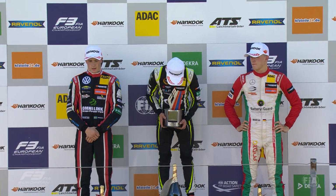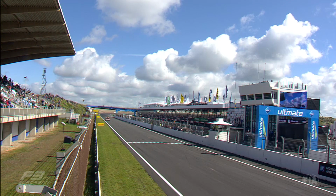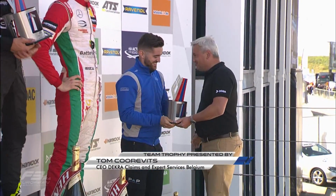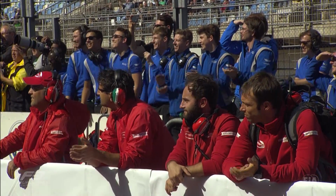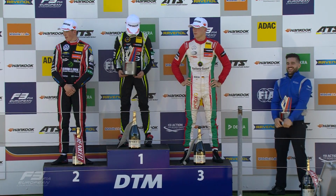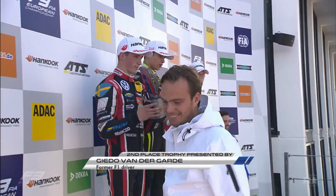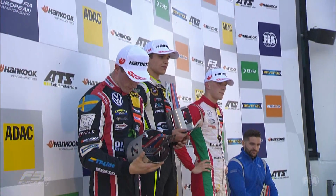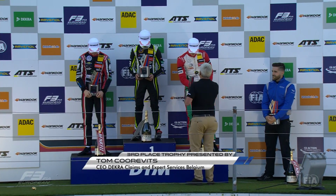Next up, of course, will come the trophy for Joel Eriksson. Tom Kurovitz, the CEO of Declavo, makes the trophy presentation, first of all, to the winning team, that being Carlin Motorsport, based, of course, in Aldershot in the UK. And here's Guido once again to make the trophy presentation to Joel Eriksson, who does break into a small smile there. Lovely trophies, actually, incidentally. Yeah, very... Maximilian Günther then receives his.